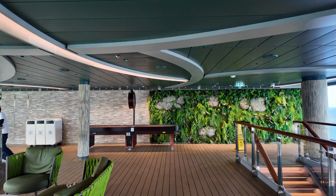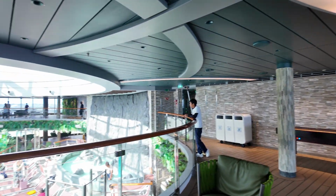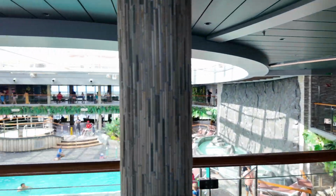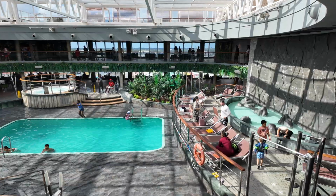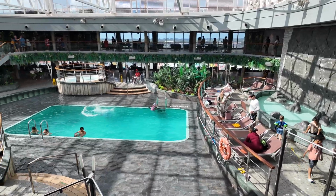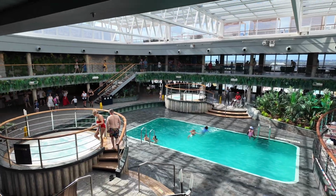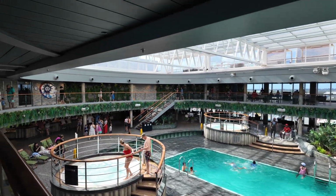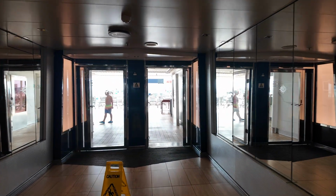So this deck, very fun for the families. And this is our first look at the solarium. So that's underneath that retractable roof that we showed you earlier. It's a really nice space in here. It feels like a jungle, so an extension of the Pirates Cove. Very lush feeling environment here. Of course, no real plants, but a very nice feel indeed.